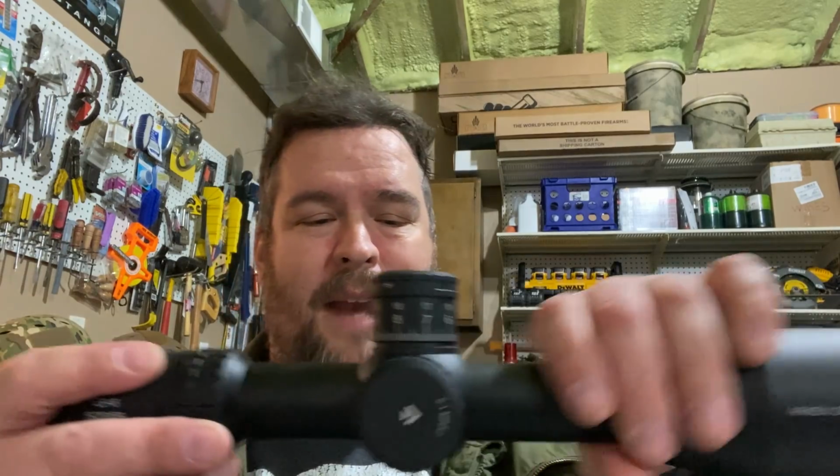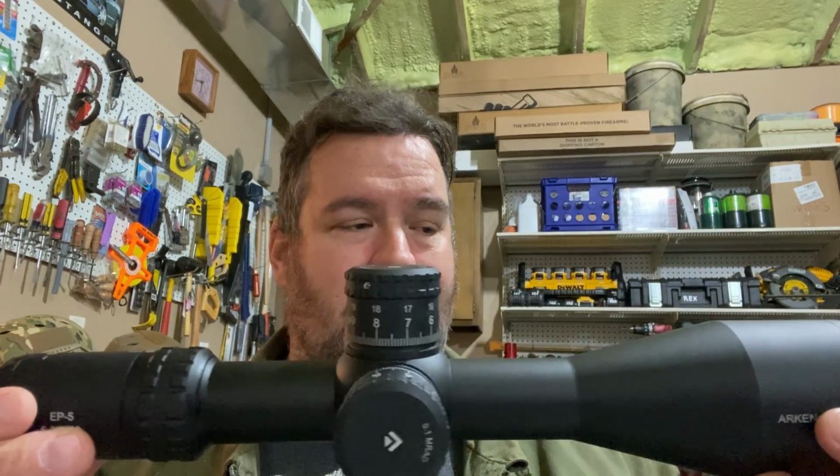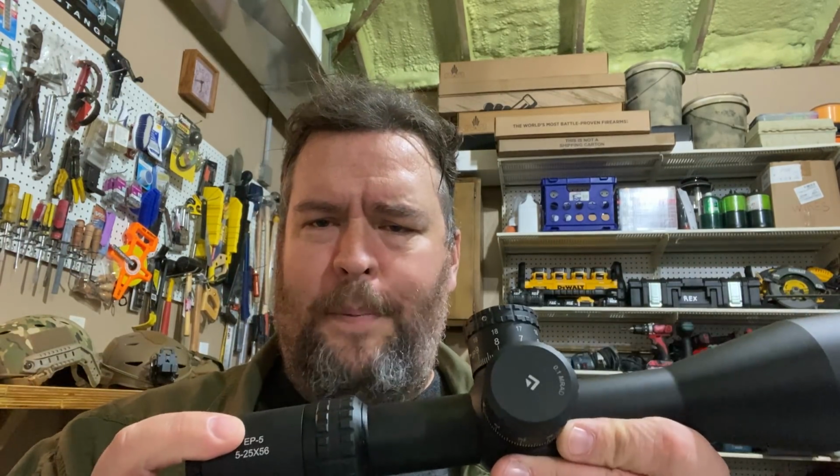I mean, maybe it's good that I got that because I'm like, well, if I'm going to buy this stupid $3,000 rifle optic, I'm going to really figure it out. But that being said, man, EP5, you got first focal plane reticle.